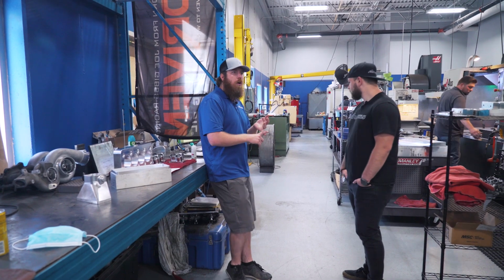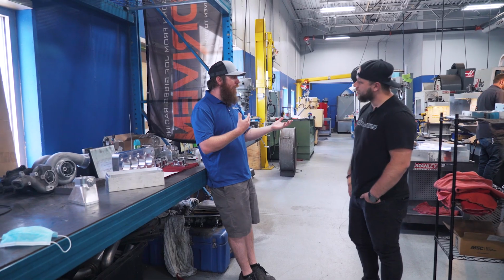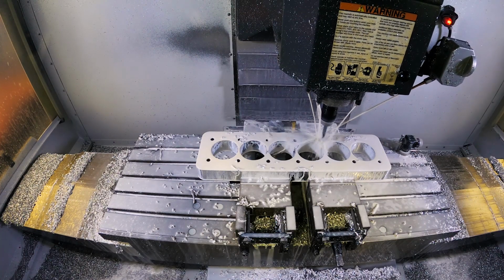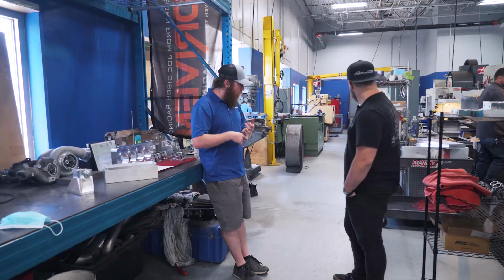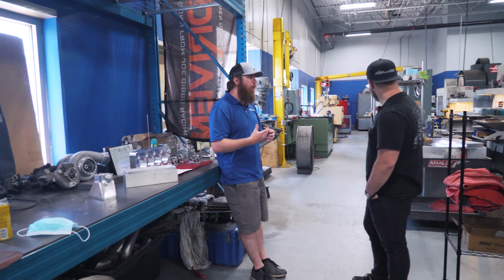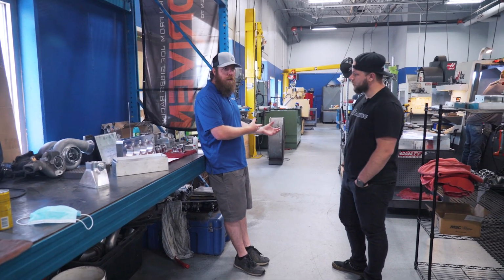So it allows us to do prototyping. Now as you see 3D printing and stuff like that coming into play more, but we've gotten very efficient at cutting metal. So we're able to make prototypes very quickly. We have a lot of the tooling to do it very quickly, so it allows us to have an idea turned into an actually workable part fairly fast.